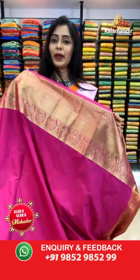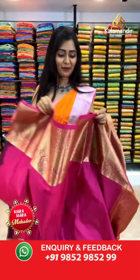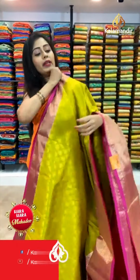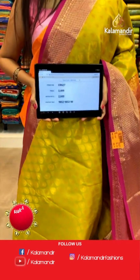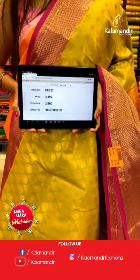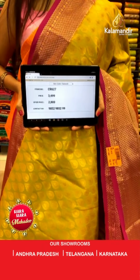And it is paired up with a contrast plain blouse along with the border as well. Very beautiful one, right? Mehendi green and pink combination saree. So I'll give the pricing details. Saree code CR627, actual price 3499 and offer price 2800.